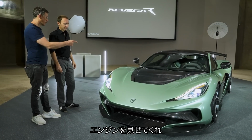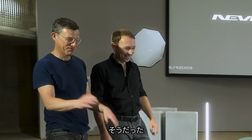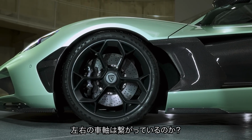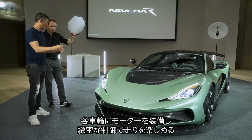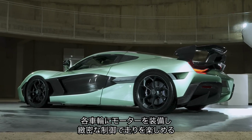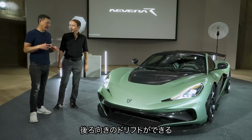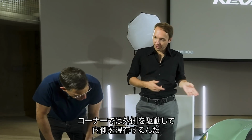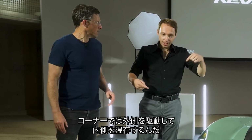So how do you open the bonnet to look at the engine? There's no engine in the front. Sorry, I'm just being stupid. There's two electric motors though in the front. Is it one for each wheel, or is it two driving a single axle? No, it's one motor per wheel. So you have full control over each revolution of each wheel. That's what's making this so exciting to drive. And that's why you can do the crazy kind of backwards drifting. Cornering stuff as well. You could have the outside wheels actually spin faster and the inside wheels recuperating at the same time. Madness. So that's crazy.